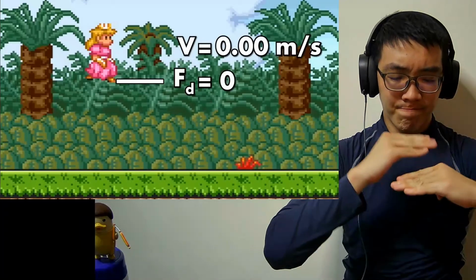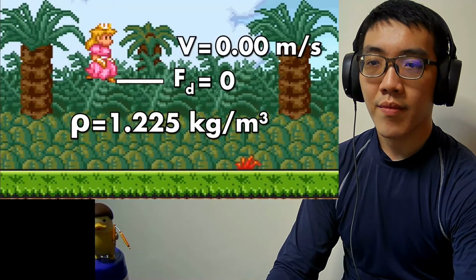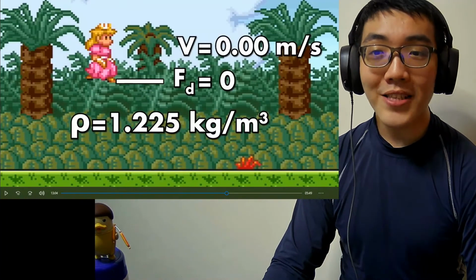Assuming that the Mushroom Kingdom has an atmosphere similar to Earth's, meaning it has an air density of 1.225 kilograms per cubic meter. But you must understand that this is just speculation, assuming that the Mushroom Kingdom has similar air density as on Earth. But if it is not, have you thought of that? Why is it not? Gosh, sorry. So anyways, continue.